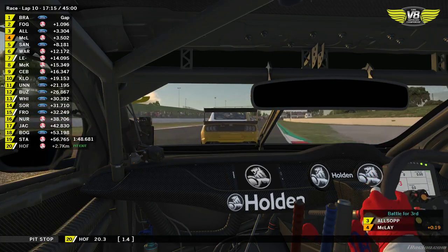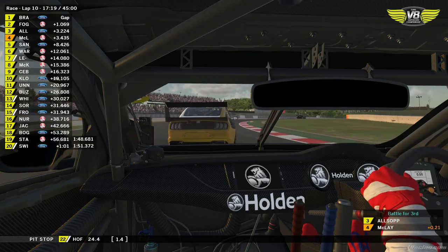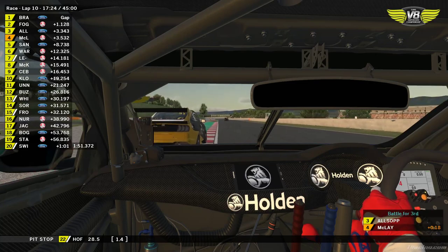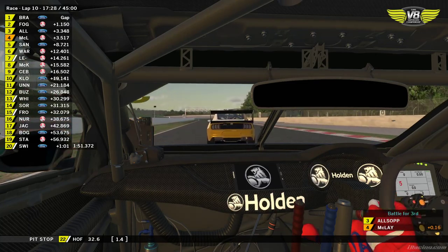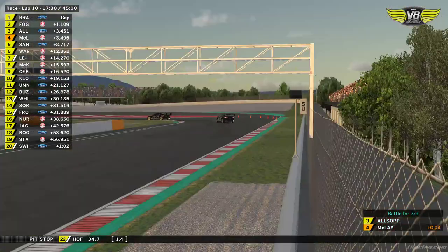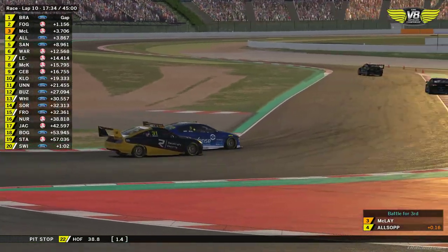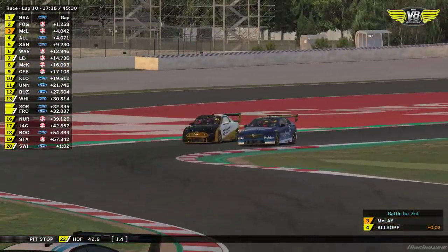I think Alsop also knows that McClay is going to jump him in the pit cycle. So if McClay uses his head and thinks like a champion, or a future champion, I think he will take all the necessary precautions in making his overtake. And as soon as I say that, he goes in with a nice dive, he should be able to get the move done without any risk. Go sideways. Okay.